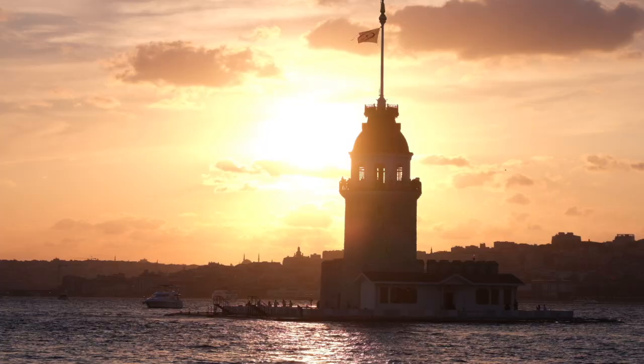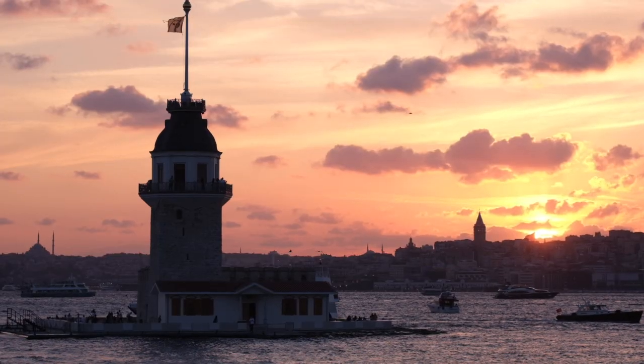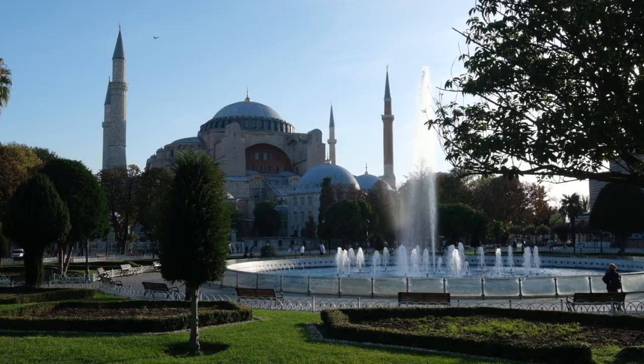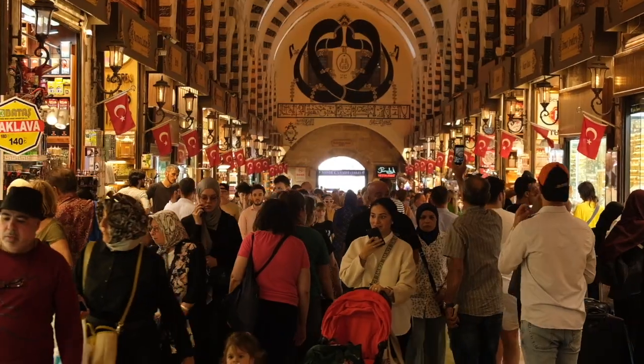Even if you don't want to visit Maiden's Tower, one of our favorite places in the whole city to watch sunset is along the waterfront in Üsküdar, with Maiden's Tower in the foreground and views of the old city in the background. Alright, well we have only just scratched the surface of all the things to see here, but these 8, in our opinion, are the most popular and some of the best historic sites to see during your trip to Istanbul.